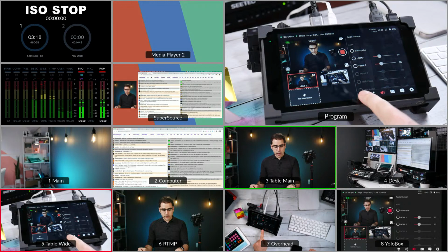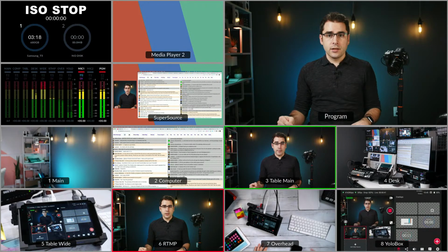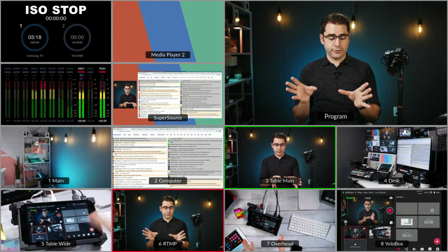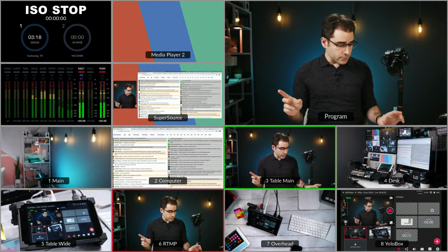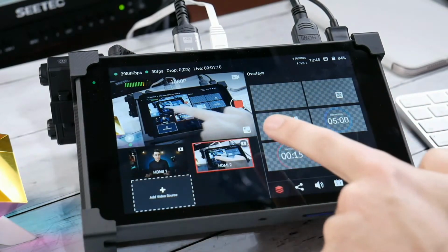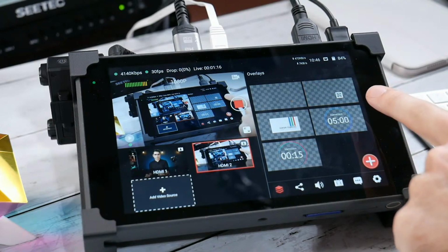So when I switch my ATEM to the RTMP, the program input is now the actual feed from the YoloBox. That's what you're actually seeing. Okay, switch my audio. So now you're also hearing me from the Hollyland microphone plugged into the ATEM. This is the actual YoloBox stream. So if, for example, I switch cameras on the YoloBox, you're seeing me switching live. And if I put up a graphic, you'll see it show up on the stream.